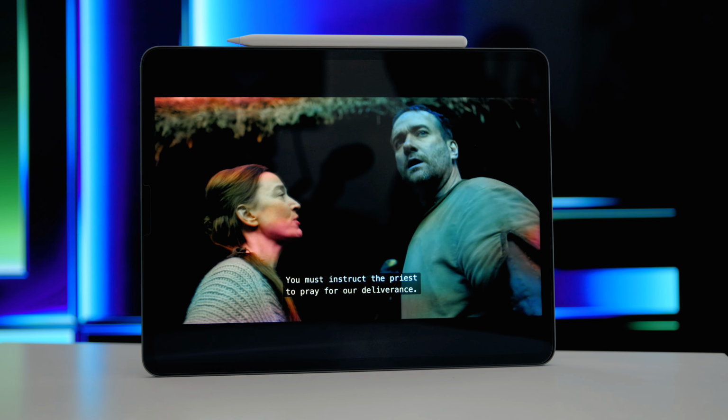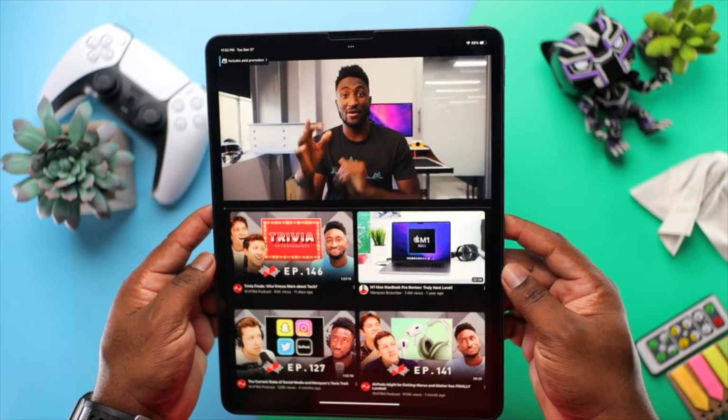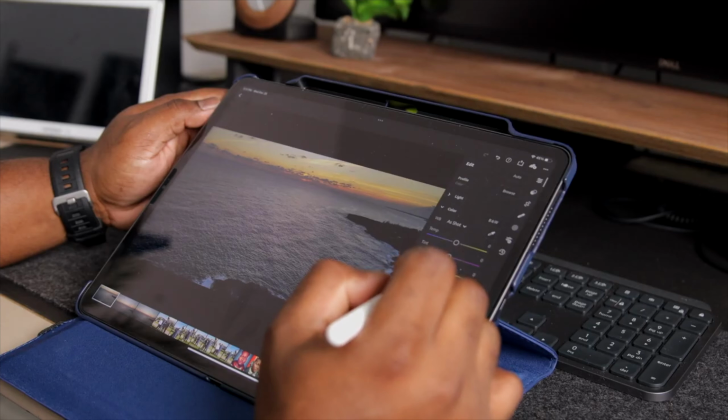But in regular use, I found this to be a really impressive display that you can watch movies and videos on, of course, and it's also just as impressive for editing photos and videos, which makes this an attractive device for me or other content creators out there. Now, as impressive as the display is, it's actually not at the top of my list of things when picking a tablet that could potentially replace my laptop. No, I care more about portability, weight, and of course, functionality.